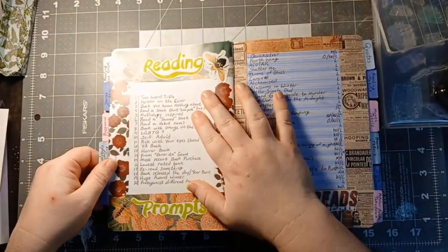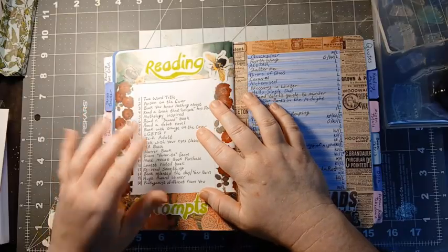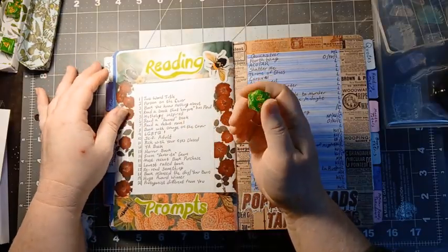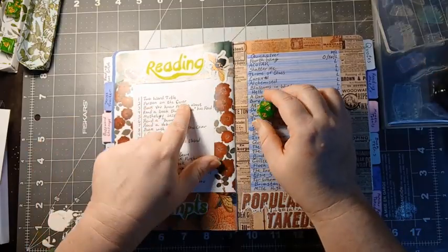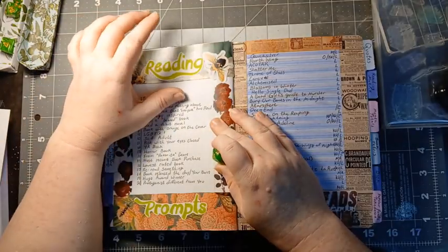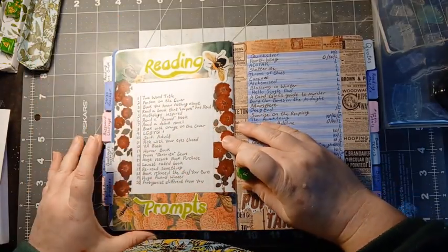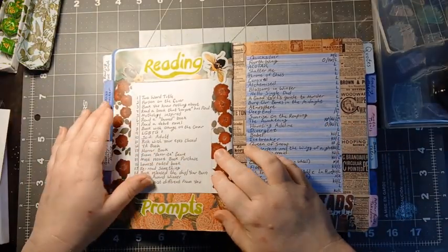Okay, reading prompts. This is going to be more if I'm in a reading slump and I want to read a book or need to read a book. Excuse me. I'm going to take a D20. I wish I had my purple one, but I just got the green one, which is fine. That's why there's only 20. So I can roll the dice, two, person on the cover, and I look for books that have a person on the cover. I don't know if I'm going to mark them off so I don't have to do them again. I might not, since this is supposed to help me get out of reading slumps. And that's what that one's for.